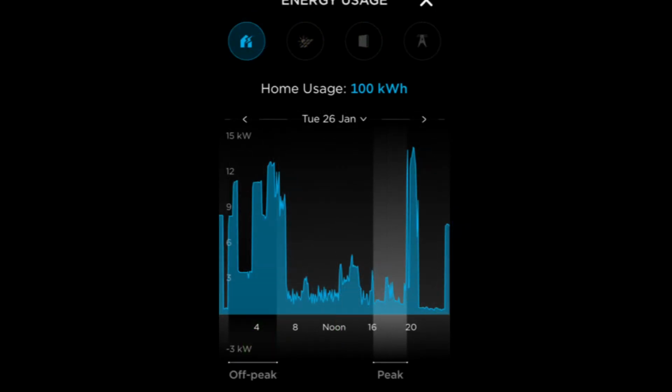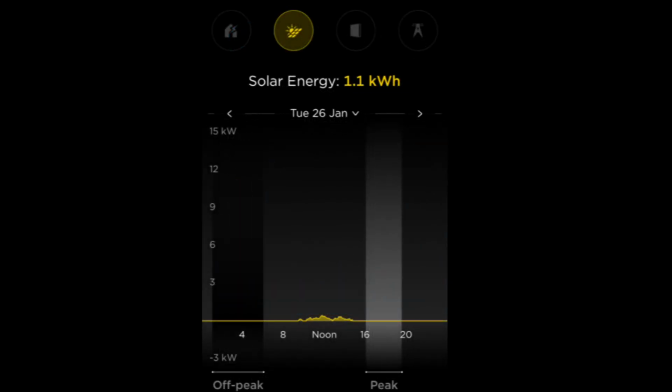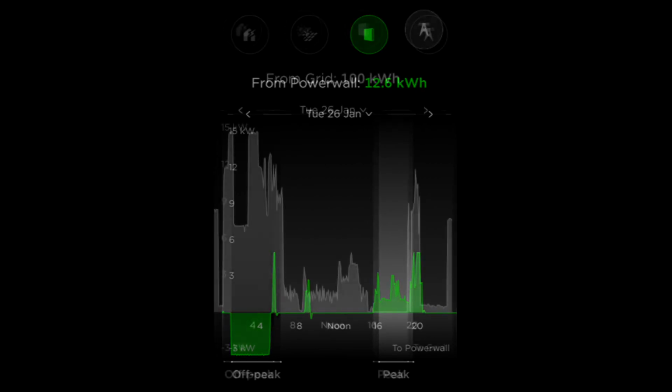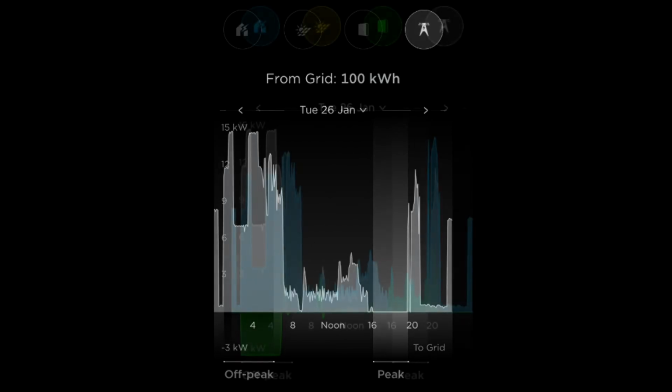On Tuesday the 26th of Jan, we had a massive 100 kilowatt hours of home usage. We only got 1.1 kilowatt hours from the solar. From the Powerwall we got 12.6 kilowatt hours, and we had a grid pull of also 100 kilowatt hours, so that's the most we pulled from the grid in one day, 100 kilowatt hours.